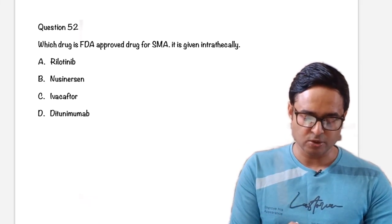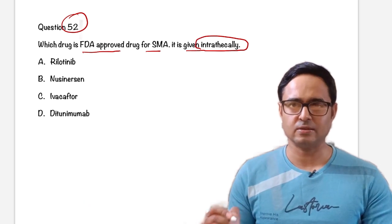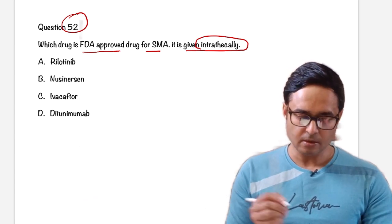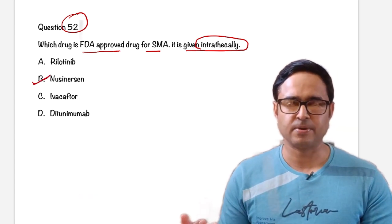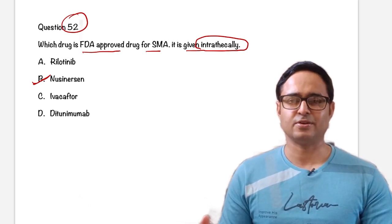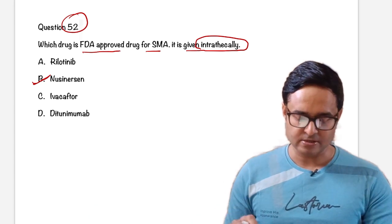Next question, question number 52. Which drug is FDA approved for SMA and is given intrathecally? Two hints are given here: FDA approved drug for SMA and intrathecally. Answer should be Nusinersen. This is actually a previously asked question also. We have discussed these SMA drugs and newer advances in our NEET SS neurology revision video. So just go through this video if you are not yet aware of it.